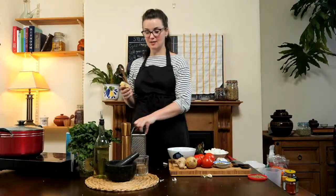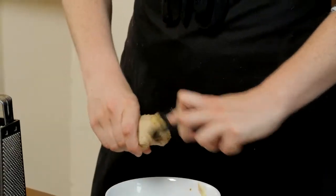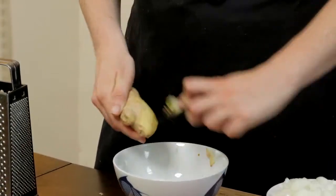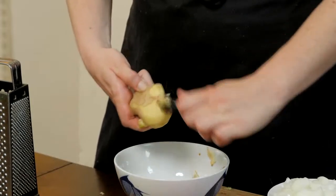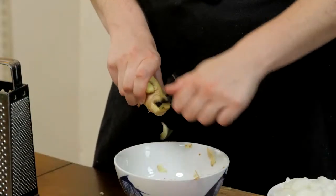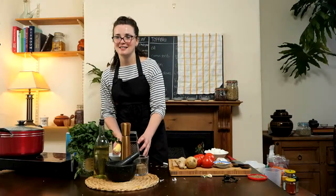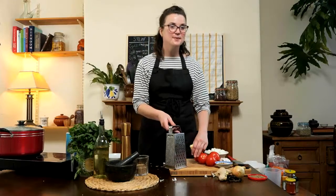Whilst I'm waiting, I'm going to take my ginger, and with this utensil, can you guess what it is? I'm going to peel maybe about 3 centimeters of ginger. Using this utensil, so peeling the top of the skin off and just making sure that most of the skin is peeled off. Okay. After that, good, Wendy. Peeler. It's a peeler.